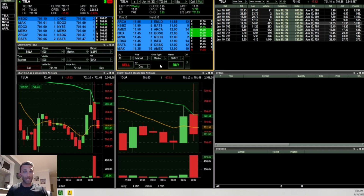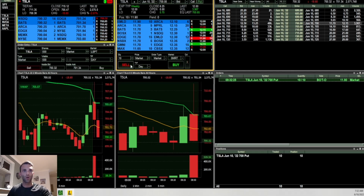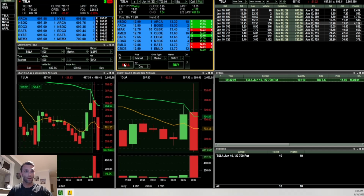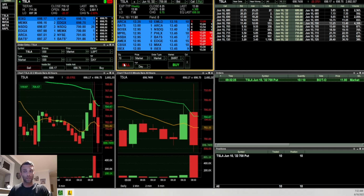And now to get into the actual trade. So that first 2-minute candle closed red. Sellers are clearly in control. It feels pretty heavy. Anticipated that new low of day, also knowing that 700 is a big psychological level with pre-market low below. I ended up going short. I took the 700 puts, 10 of them, and I got filled at $11.90.